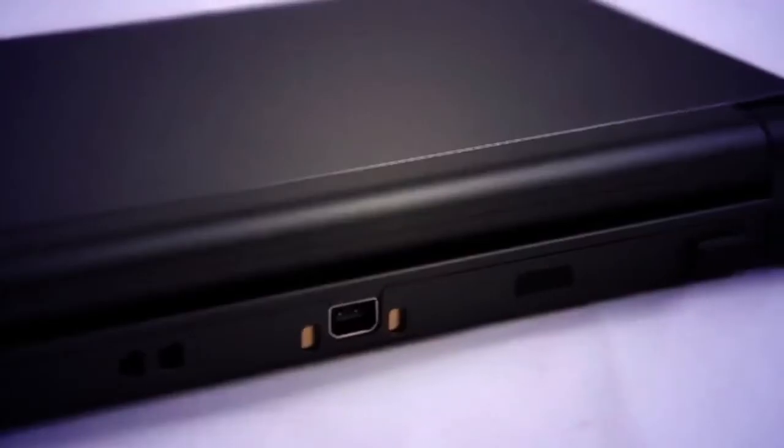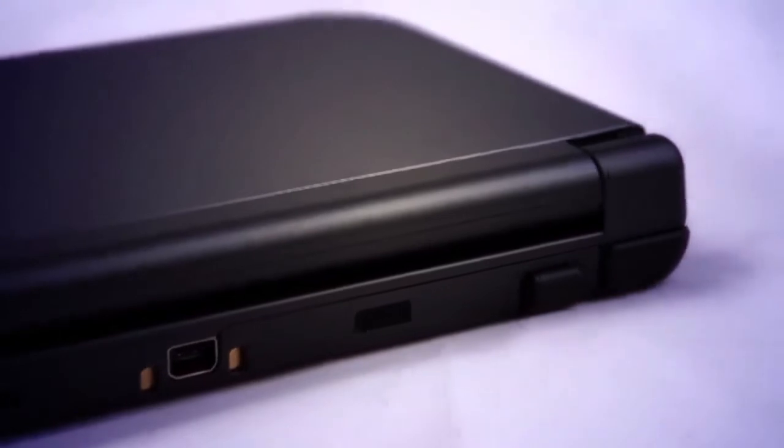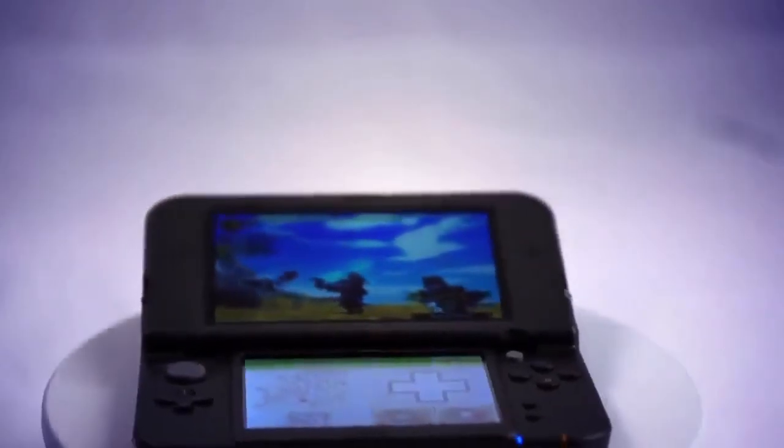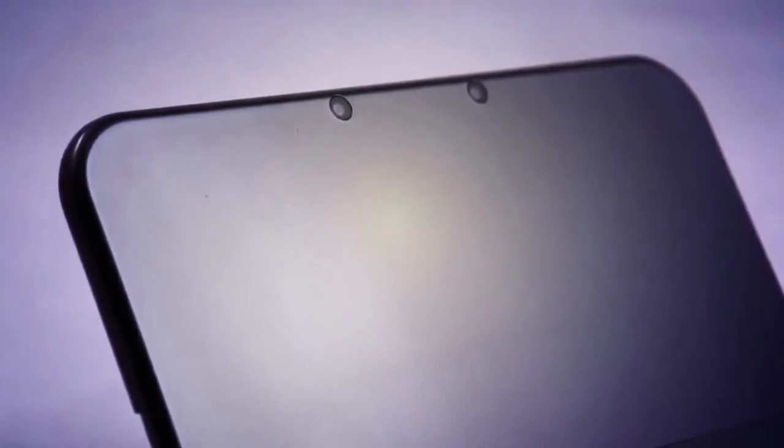Another inclusion is extra buttons on the back of the device. They're very similar to the R1 and trigger buttons on a traditional console controller. The smaller iteration has these interchangeable faceplates, so if you're into that sort of customization, this might just be the device for you.